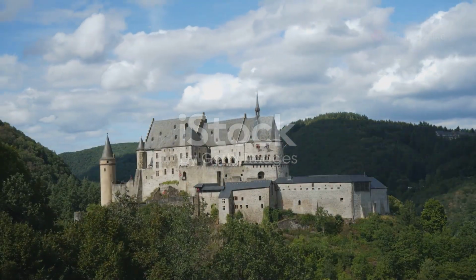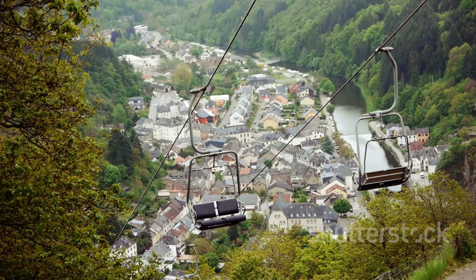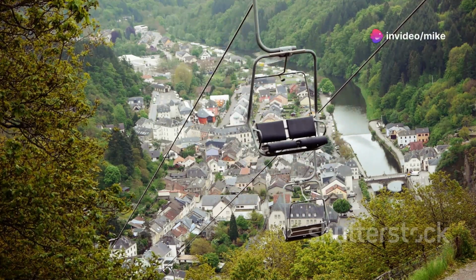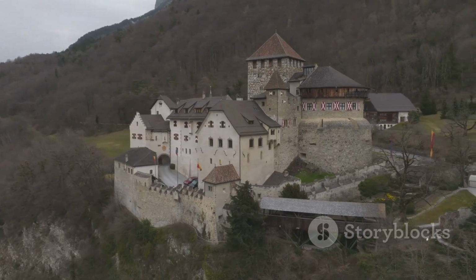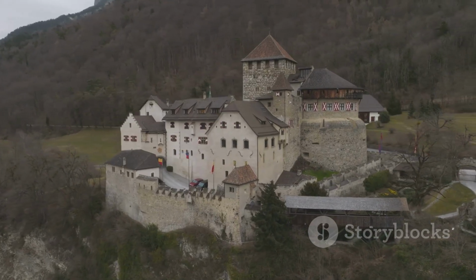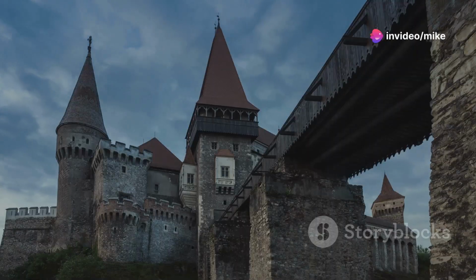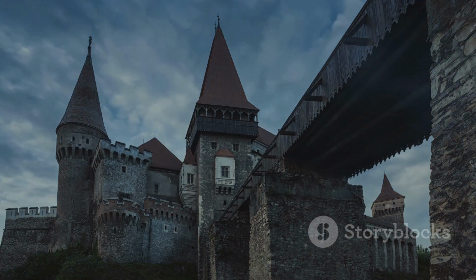Section 5. Vianden Castle, a medieval gem. Nestled in the picturesque Ardennes region of Luxembourg, Vianden Castle stands as a testament to medieval architecture and history. Vianden Castle overlooks the quaint town of Vianden, offering a stunning view that captures the essence of a bygone era. The castle's strategic location on a hilltop provided a vantage point for defense and surveillance in medieval times. It's one of the largest and most beautiful castles in Europe, a true marvel of medieval engineering.